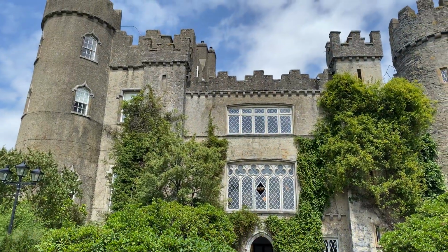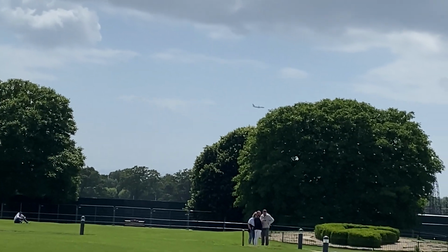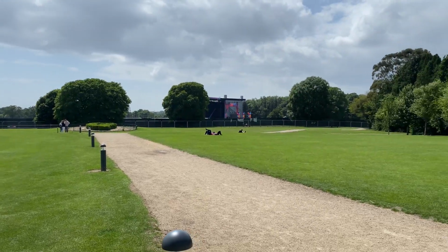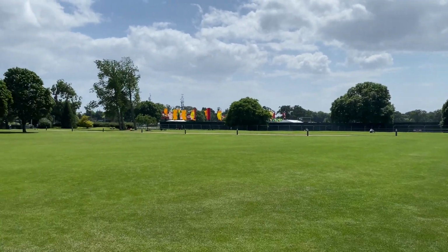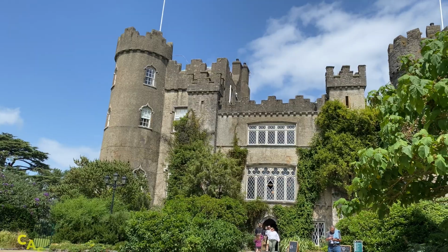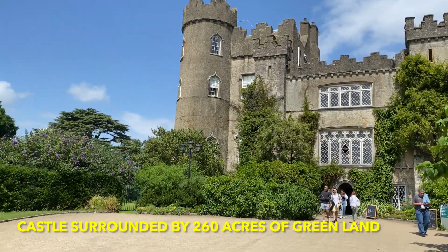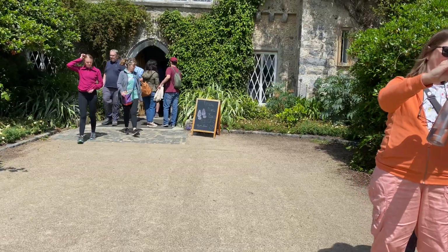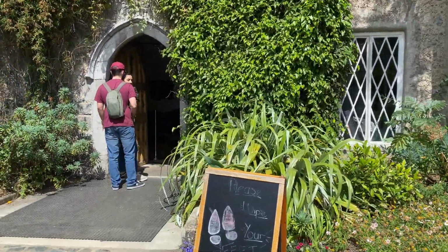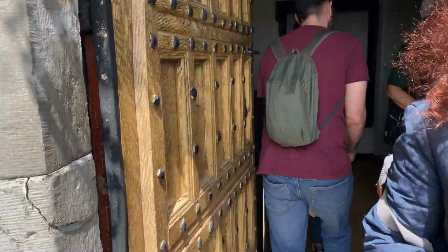So that's the history. From the entrance of Malahide Castle you can find many flights, because Dublin airport is very close to Malahide. Hardly within a 5 to 10 minute drive you can easily reach Dublin airport. Also, as I said before, this castle is surrounded by 260 acres of green land, and you can find some rare trees around this castle. When I go out, I can show you some of the rare trees. Now I am going to try inside. I'm a bit scared because I heard that there were 5 ghosts. Many people around.